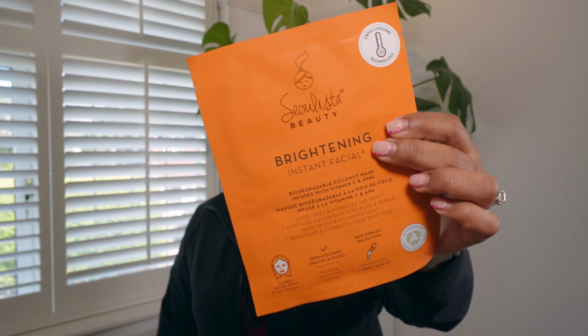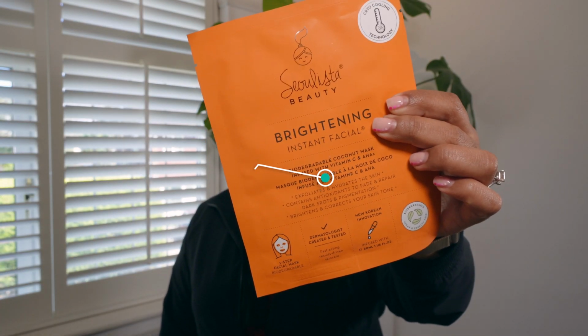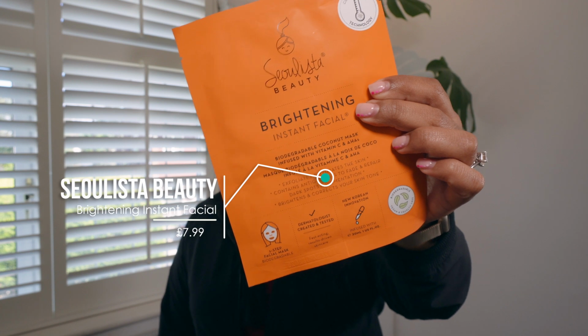I love a good sheet mask. Sheet masks are just great. You can throw them in the fridge, cool them down, and I think that it actually has a cryo cooling technology in this sheet mask. And this is a Solista Beauty Brightening Instant Facial 30 milliliter full-size product. This retails for $7.99, and I think this is something that's great that you can throw into your suitcase, you can put into a fridge, or even, it feels cold to the touch right now.